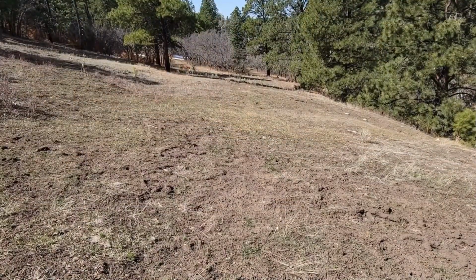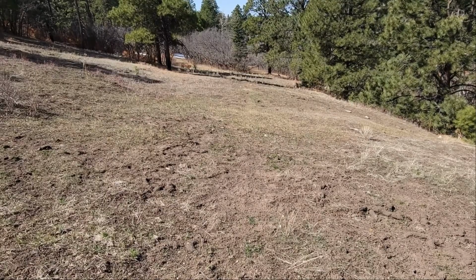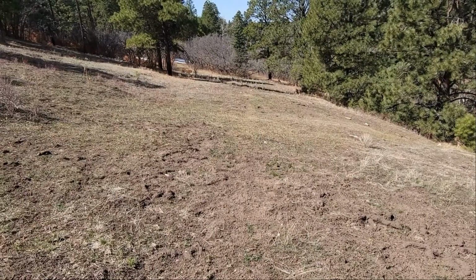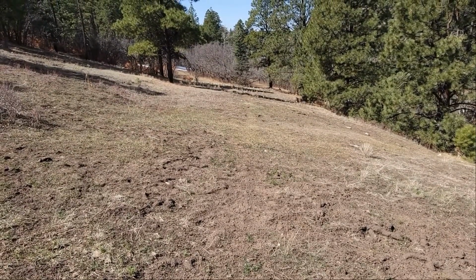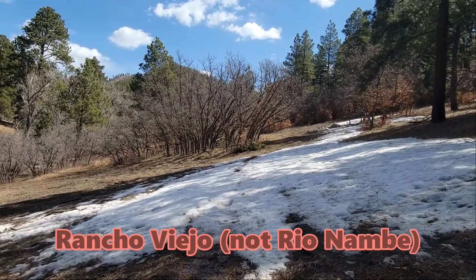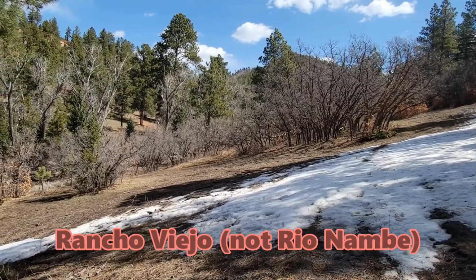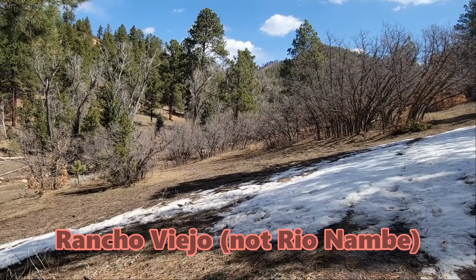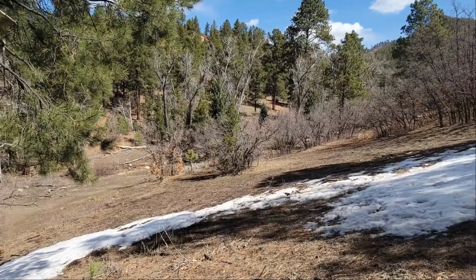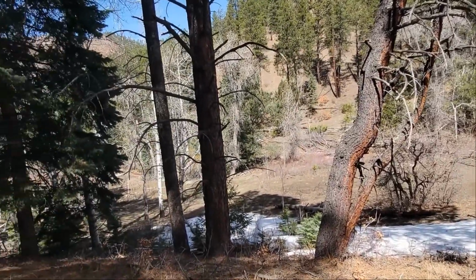I hope you can hear me with this wind, but the trail kind of fades away for a little bit through this opening, and then if you just go straight, you'll see the trail again at the end of the opening. Rio Nambe is a really pretty area. There's ponderosa pine in the overstory, Gamble's oak and cottonwoods. There's even some aspen down here. Nice mix of trees.